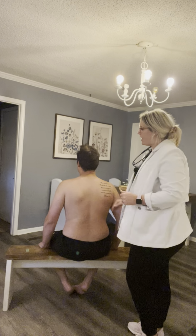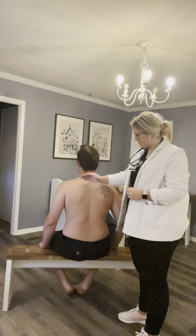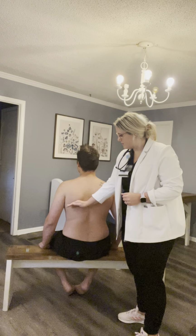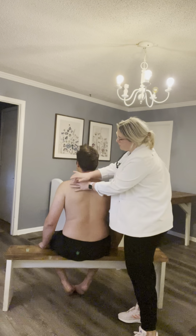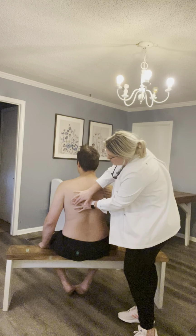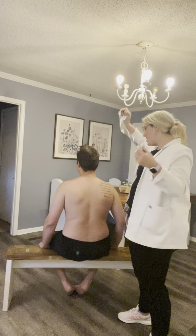And then we'll palpate for tactile fremitus. If you could say 99. 99, 99, 99. And then we'll percuss in all the lung fields, in the intercostal spaces. And then we'll auscultate.